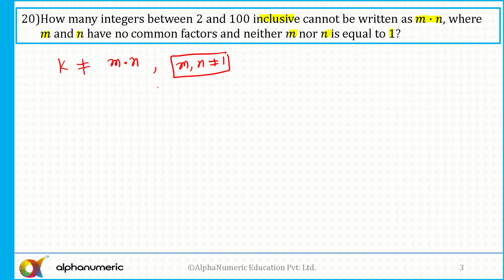Okay, and also, there is no common factor between m and n. So it means m and n are co-prime to each other. There is no common factor between them. M and n are co-prime to each other. So we need to count how many such numbers there are.